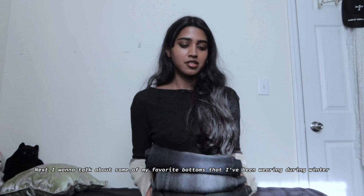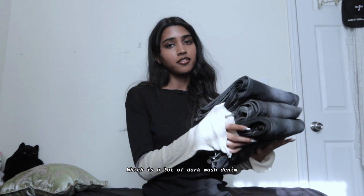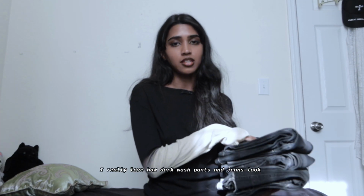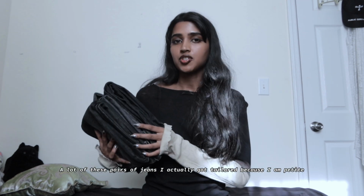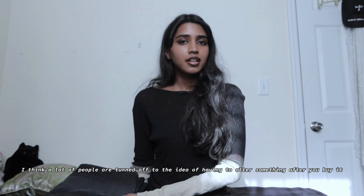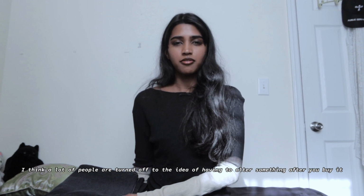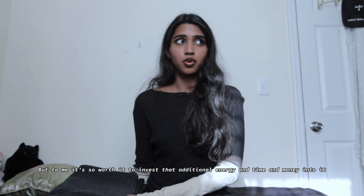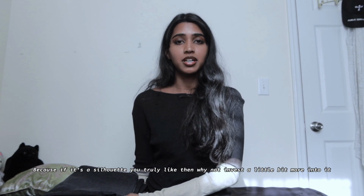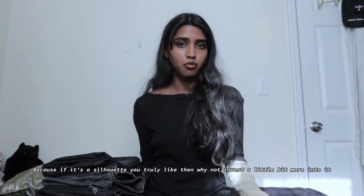Next, I want to talk about some of my favorite bottoms that I've been wearing during winter, which is a lot of dark wash denim. I really love how dark wash pants and jeans look. A lot of these pairs of jeans I actually got tailored because I am petite. I'm 5'2". I think a lot of people are turned off to the idea of having to alter something after you buy it, but to me it's so worth it to invest that additional energy and time and money into it, because if it's a silhouette you truly like, then why not invest a little bit more into it?